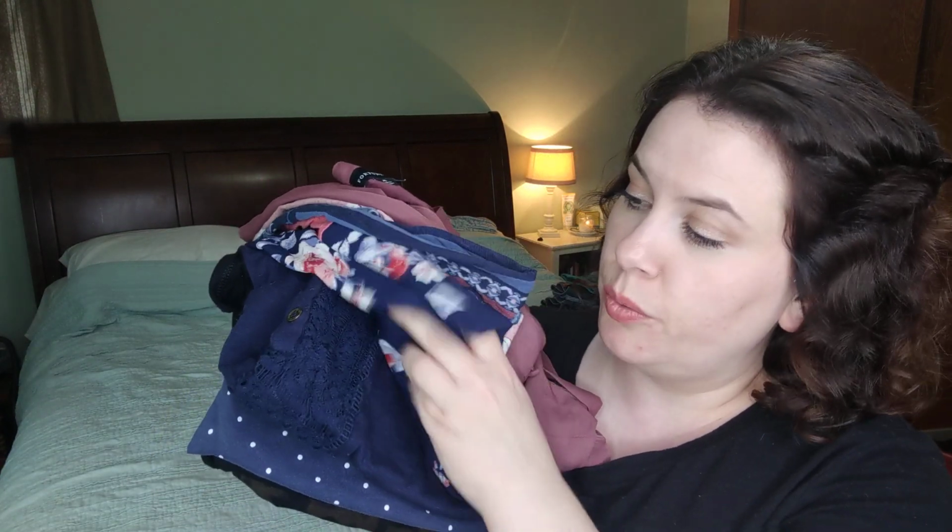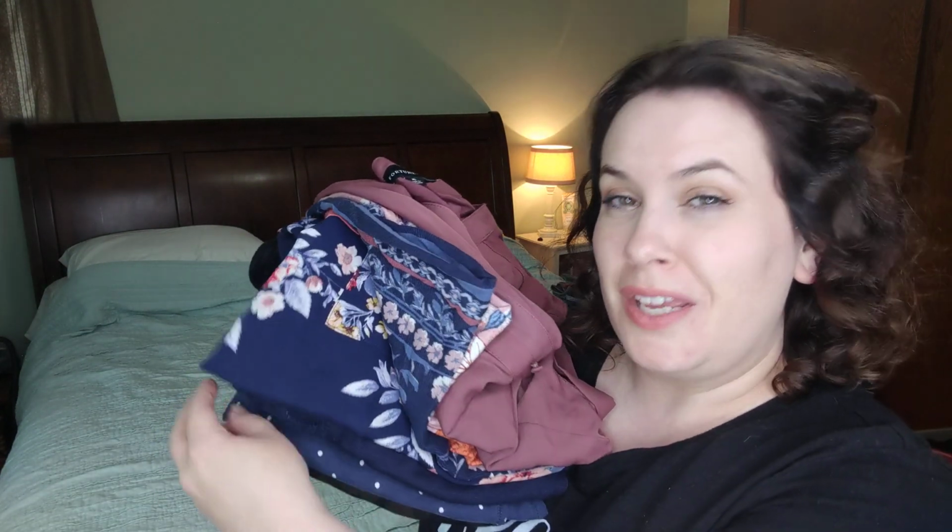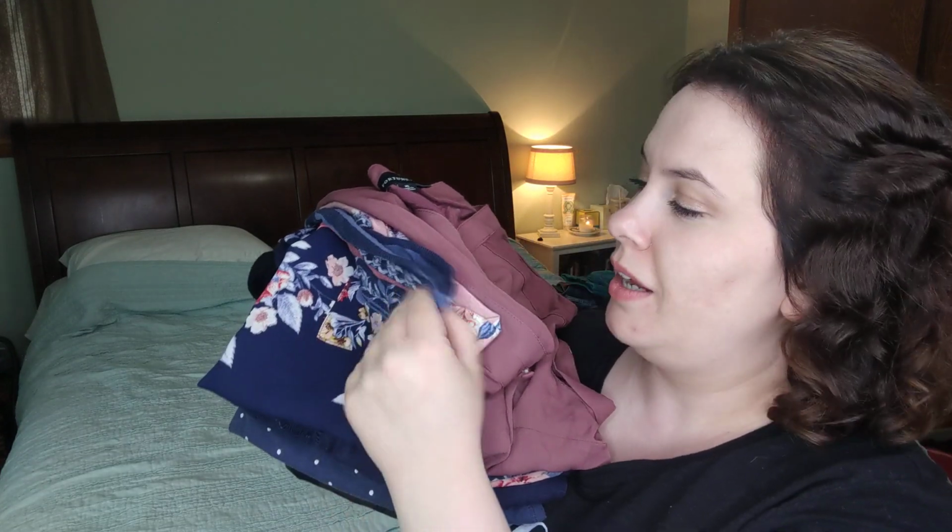So one thing that I have noticed about my summertime wardrobe is that it has a lot, and I do mean a lot, of navy blue. So I've got a navy blue polka dot, a solid navy blue with some crochet detail, a navy blue backgrounded floral, and another navy blue backgrounded floral. So I definitely don't need any more navy blue tops. So if you happen to see me trying on a really cute navy blue top that I'm thinking about keeping, tell me no.